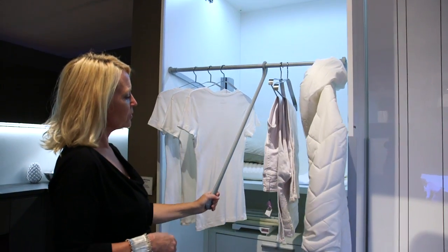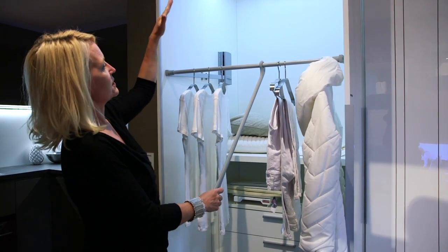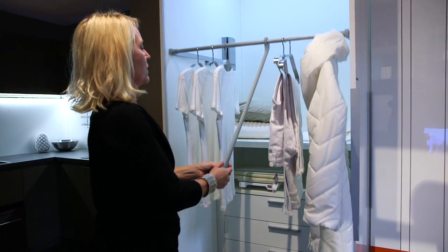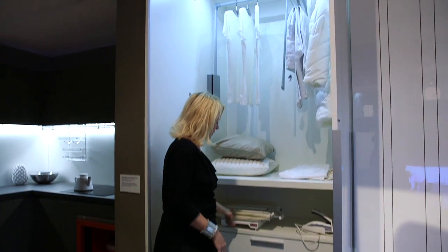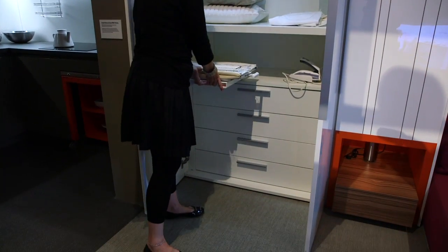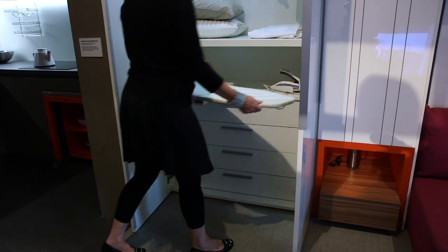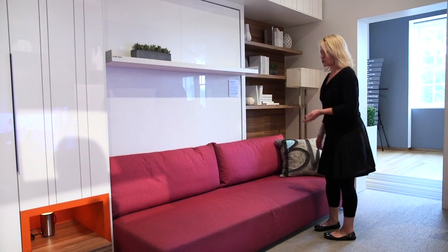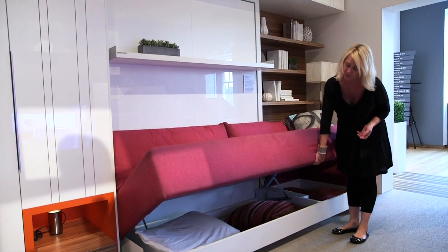And with the aid of a pull-down bar, you can really access everything that's inside this closet all the way up to the top. It wouldn't normally be accessible otherwise. There's also built-in drawers and a built-in ironing board. And anytime you can build something in, it reduces clutter, and that's key in a small space like this. So now we're going to change our 182 square foot living room into a 182 square foot bedroom.